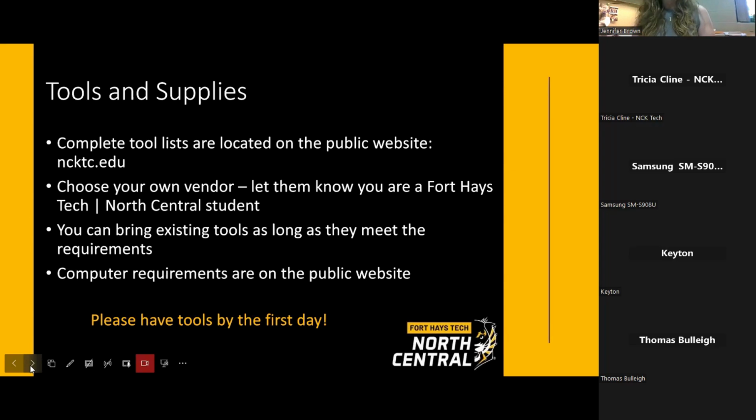Many of our programs do utilize online resources, including online textbooks. So our diesel program, as an example, uses a program called Cengage Unlimited, in which they do have their textbooks available to you, and then activities that are part of that program that you'll go in and do online. So again, a computer is going to be handy for that.